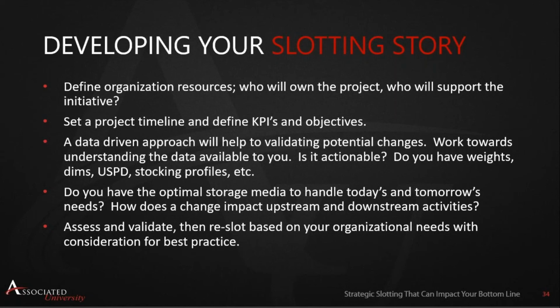Know that a data-driven approach will help to validate potential changes. Work towards understanding the data available to you. Is it actionable? Do you have the weights, the dimensions, the units stocked, sold per day, the stocking profiles, etc.? You need to execute your strategy. Do you have the optimal storage media available to handle today's and also tomorrow's needs?